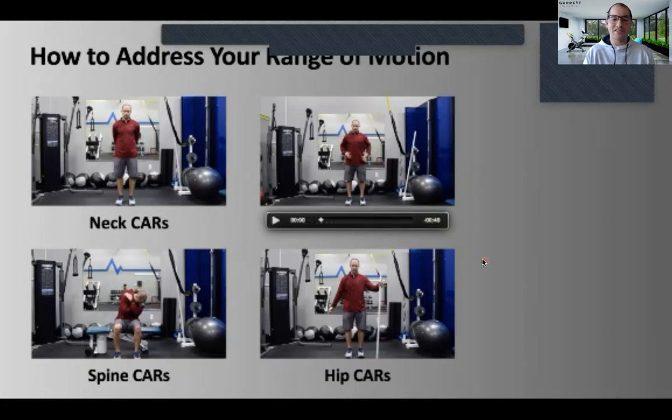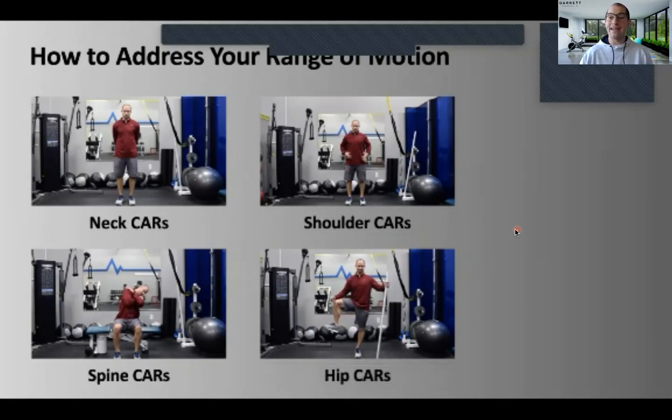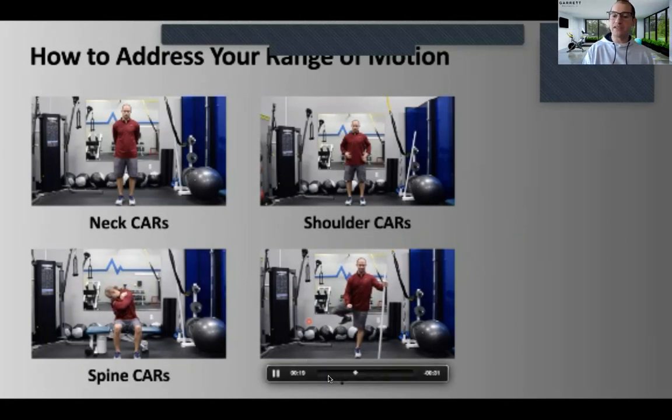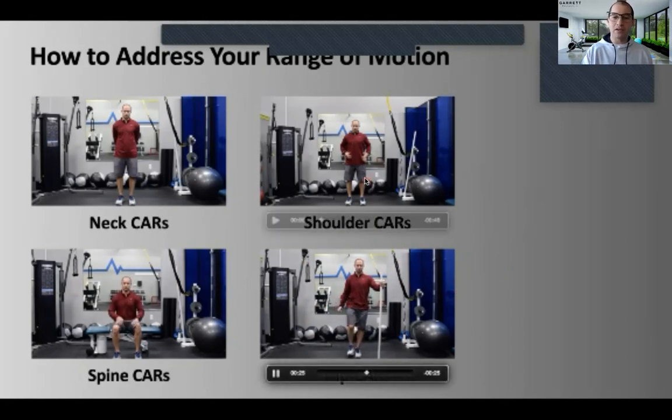One of the biggest things you'll see, especially as we get into hip CARs and shoulder CARs, you'll see me do a little bit more. You see the fist out to the side. That's me trying to actually create some stiffness and tension throughout the system. I'm irradiating. I'm actually gripping down through that fist. I'm creating tension in the core, in the shoulder. The more tension I can create through other joints means the more stability I can create to move this hip throughout its full range of motion. So I'm trying to irradiate as much as possible to create tension, and then I'm moving throughout that full range of motion.